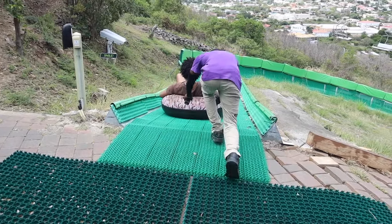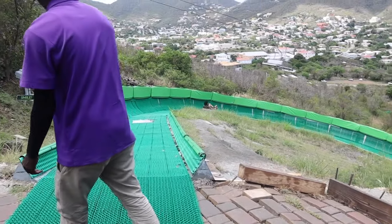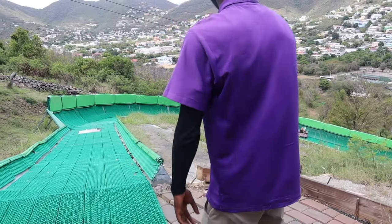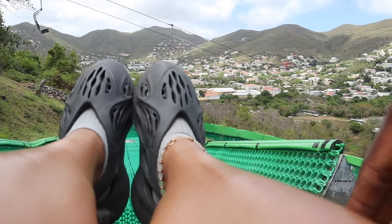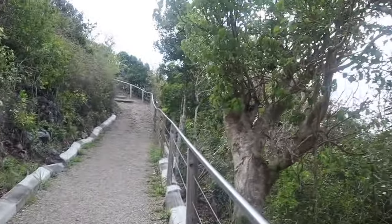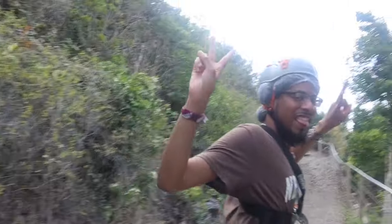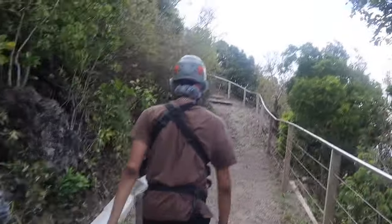Smile. Julian, stop making noise. Look, you're gonna make me get scared. Okay, guys, we're heading up this dirt trail where Julian will be zipping through the air like Spider-Man. And I'll be recording it.